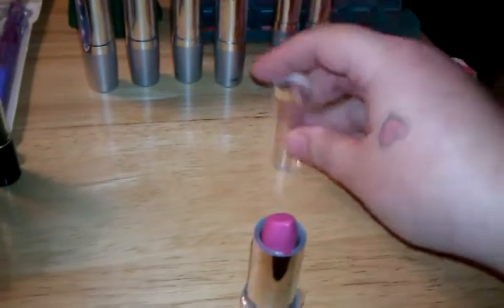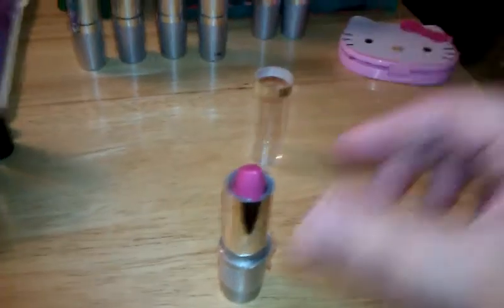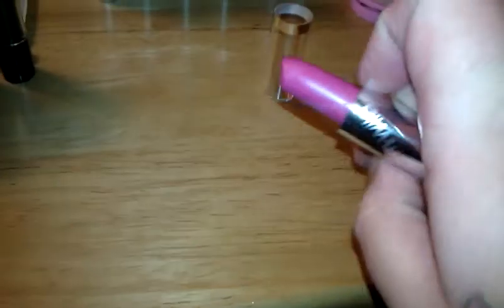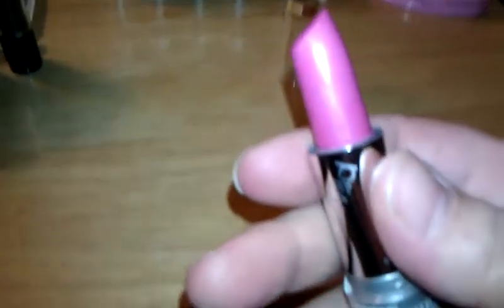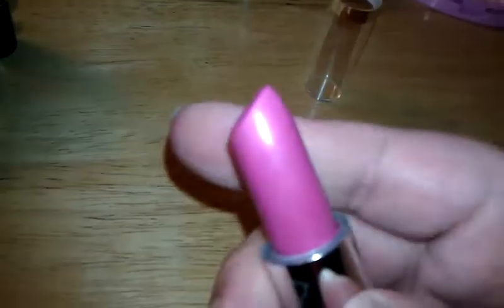Let me show you. And with these, you always want to be careful when you open them, to open them properly, you know what I mean. You don't want to smudge the top of the lipstick. This is a really pretty pink. It is like a Barbie pink. It's just a really pretty pink, and it almost looks like it's frosted. But when you see the swatch, it doesn't really show up too frosty.